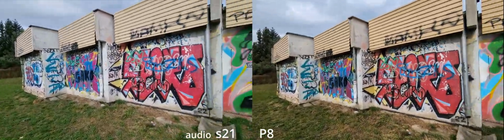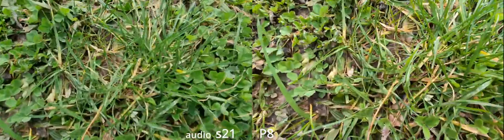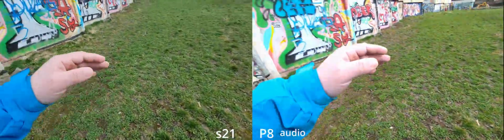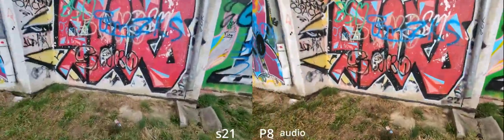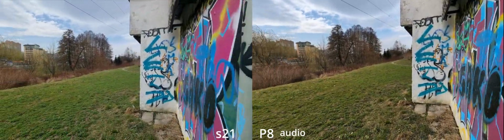Do we have autofocus on the wide angle lens? Pixel, yes. Samsung, no. So you see the difference, yeah? How sharp it is on the Pixel and how blurry it is on the Samsung. Maybe like this would be much better. You see? You see the show of details on the Pixel. That's right. All right.